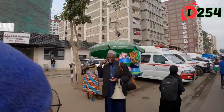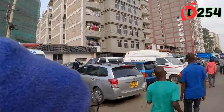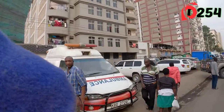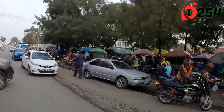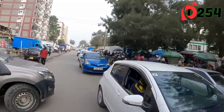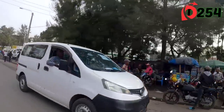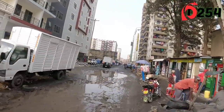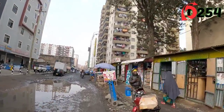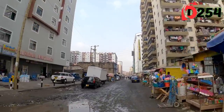Wow. So these constructions are even on these sides. All over. They are all over Eastleigh area. Construction is ongoing everywhere. Oh, Pumwani area, we have the Veve base. This is the main base of Mirai. Oh, the roads are so bad. But guys, we are going to manage. Just to show you how this place looks, guys.